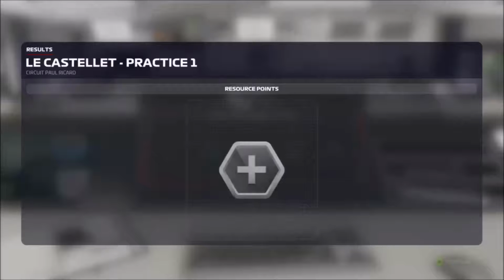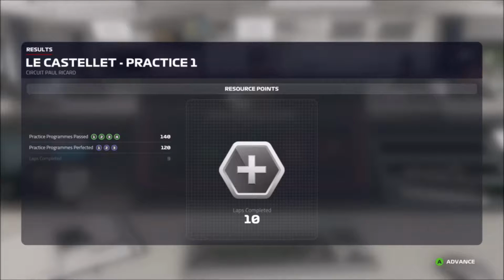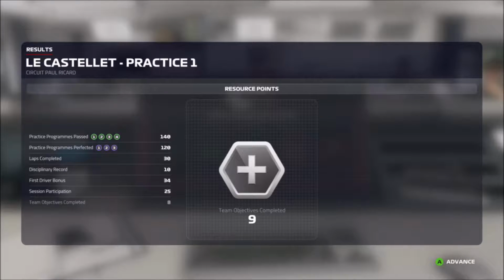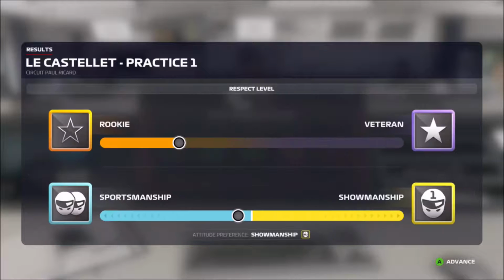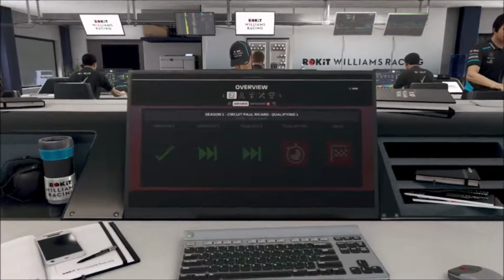After practice, we do get a pretty decent amount of resource points. Completed 4 of the practice programs there, getting a pretty decent amount. How many will we get at the end of this? I'm not sure. Hopefully it's enough to get a minor upgrade for the drag reduction for the aerodynamics side of this car.